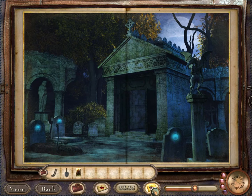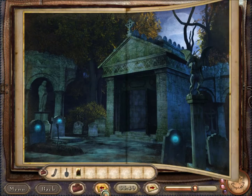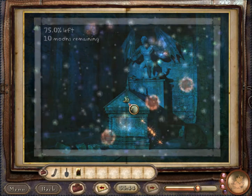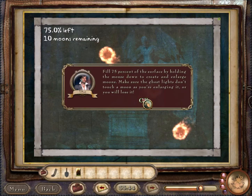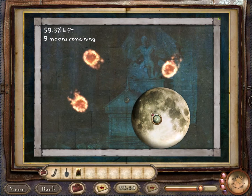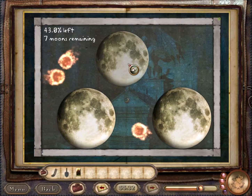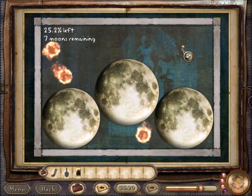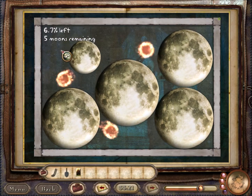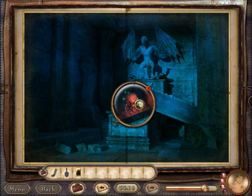Hey, page complete. So it feels like I missed something here. Let's see. Oh wait, no I didn't. I go back, I'm going to use the shovel over here to get the moon. Then I'm going to put the moon in place. This is going to be a puzzle. You need to fill out the board by holding the mouse down to make a large moon. Like this. And you want to stop before those ghost lights touch it. Otherwise, your moon disappears. So you want to make the largest moons possible.